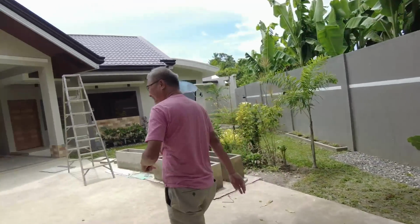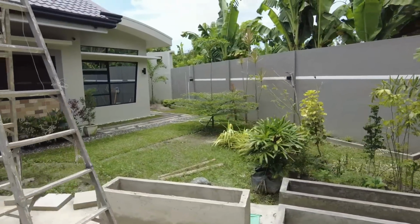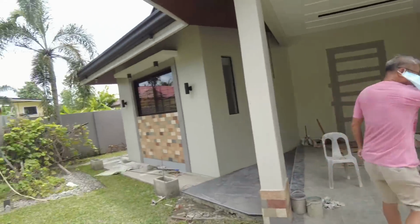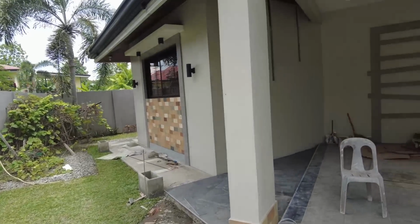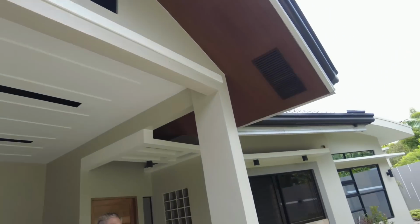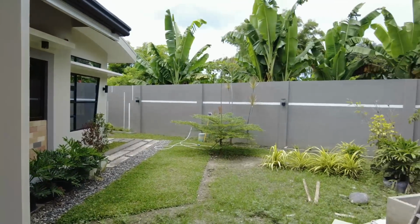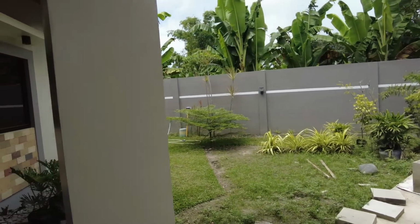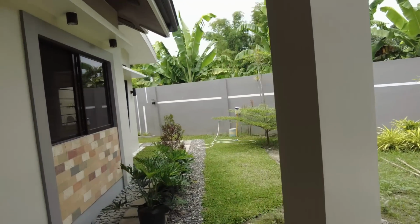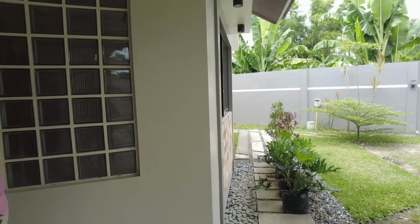I also look at this apartment. Yeah, I've been busy. Yeah, I can tell. You have to finish this one. After this one. Wow, that's beautiful.